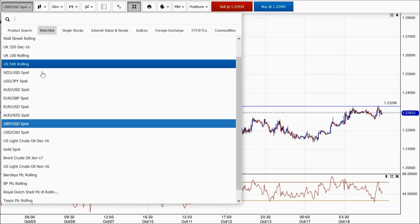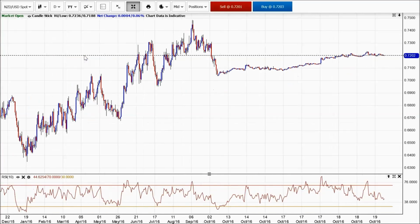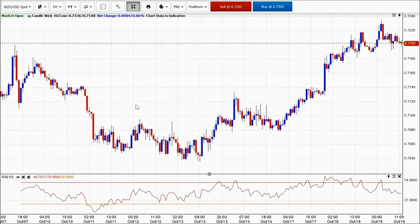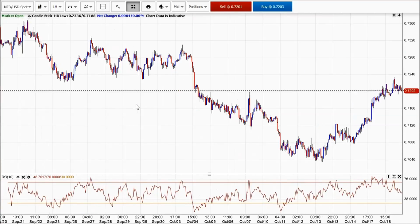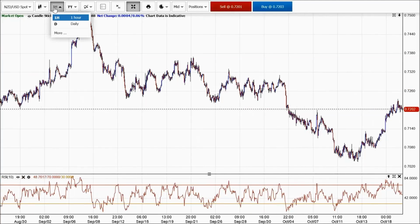An old favourite from some weeks gone by is New Zealand dollar, US dollar. And let's have a look at maybe the longer term picture on this, because this is an interesting one. If we go to look at the hourlies, maybe, where I think, and I missed it. I was watching it, and it happened so quick in the early hours of Monday morning that I missed it. But maybe there'll be another chance.